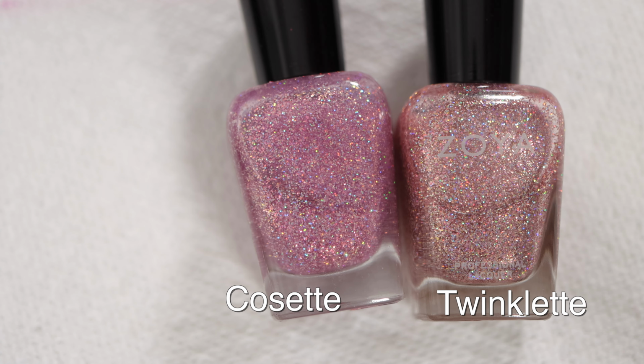And here is a side-by-side of Cosette versus Twinkleette. Twinkleette also came out last year, I think.